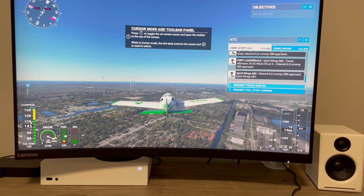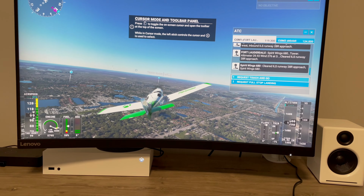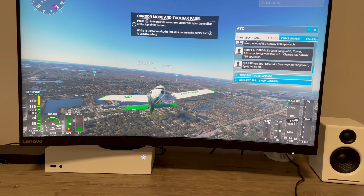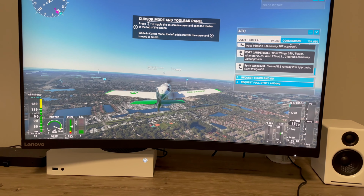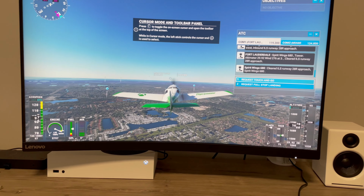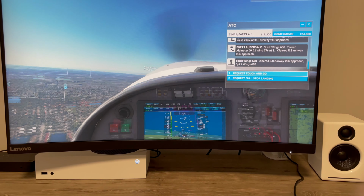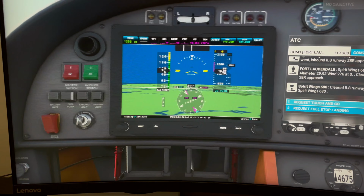You can see this runs at 30 frames, like 30 hertz, and that's fine because that's still faster than real life. You can't do 60 frames per second, but it doesn't really matter when you're flying because that's not what it's going to look like in real life. And you can see how great this is. You can go right into the displays, exactly what you're doing. And yeah, thought I'd give you guys a little tour of it.